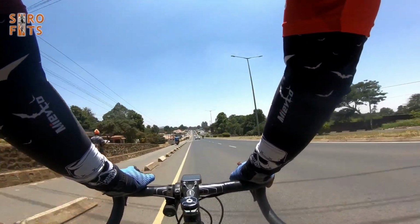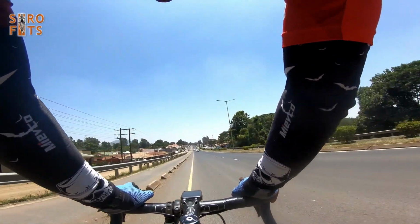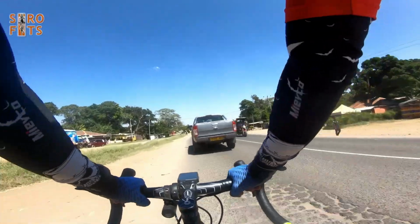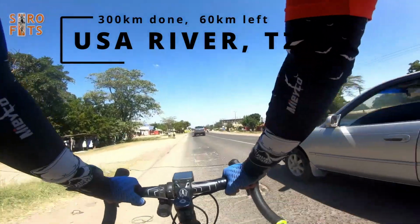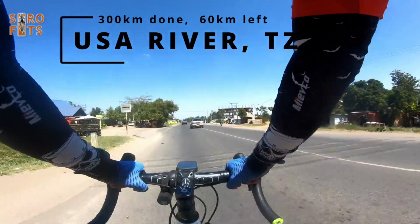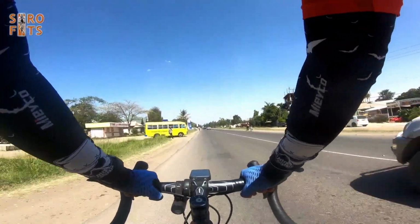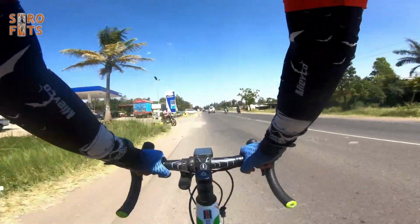By the way, there is Mount Meru in Arusha. I could have shown you were it not for the misbehaving of my camera. Mount Meru is the one that is here in Arusha, and then there's another reserve. So I got to Usa River, not USA River. Usa River is like 20 kilometers from Arusha. Then the next place was Kikatiti.